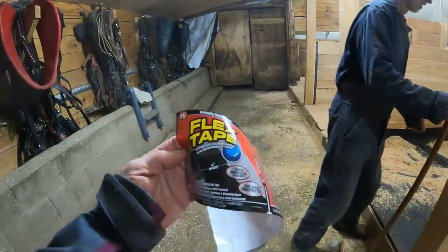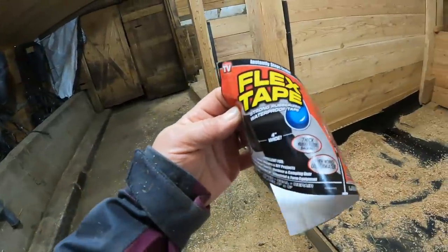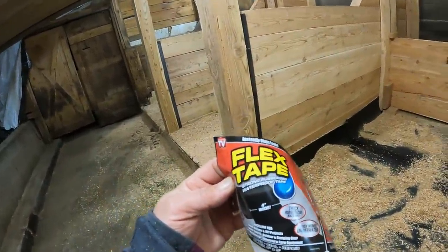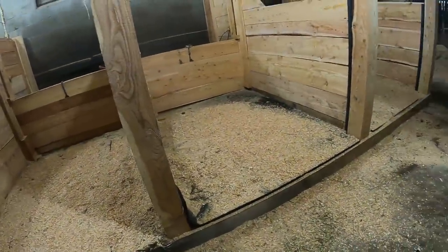Okay, so the tape that we used was Flex Seal tape. It's supposed to work on hot or cold and wet or dry, anywhere. It just said put it on a clean surface. We have our doubts. We don't know if it's going to work or not, but we had it, so we thought we'd try it.